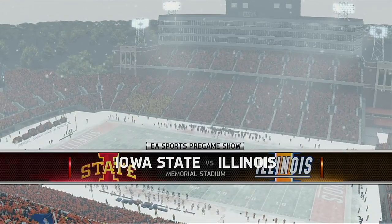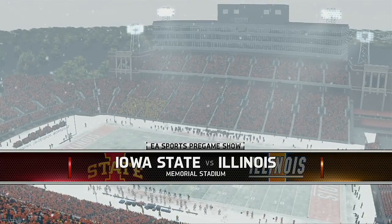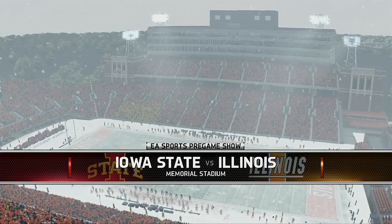Memorial Stadium in Champaign, Illinois. It was renovated in 2006, but the iconic colonnades and brick facade remain in this beautiful arena. And now we bring you the coin toss.